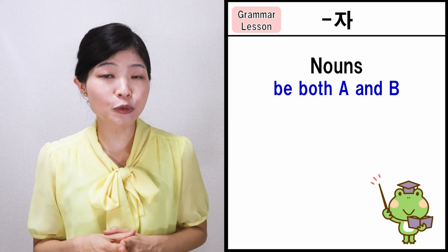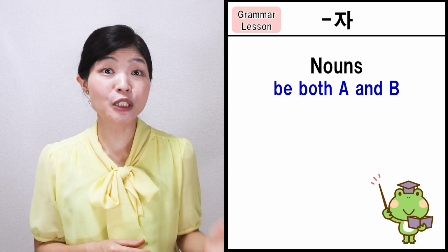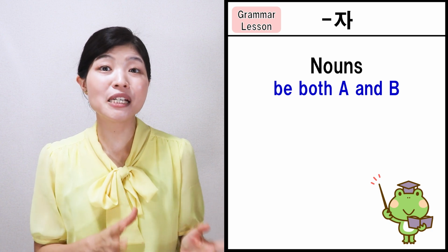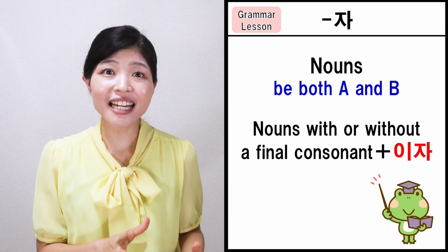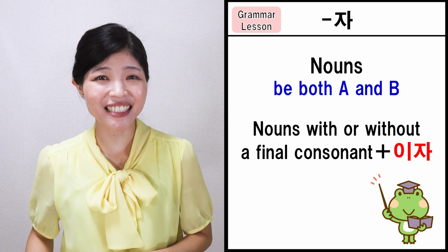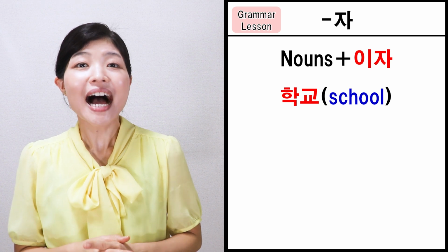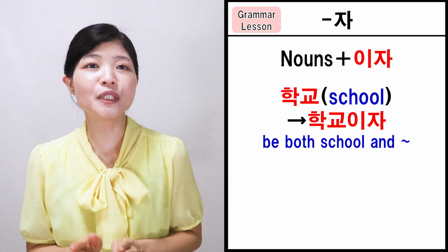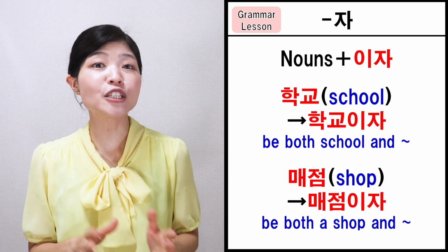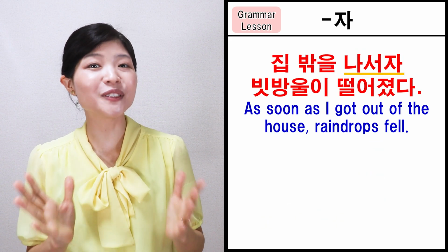You can use this expression for nouns as well. When you use it for nouns, it indicates the possession of two characteristics simultaneously. It means be both A and B. In this case, you attach 이자 to nouns with or without a final consonant. Thus, the formula will be nouns plus 이자. For example, 학교, school, will be 학교이자, be both school and. 매점, a shop, will be 매점이자, be both a shop and. Now, let's look at the example sentence.